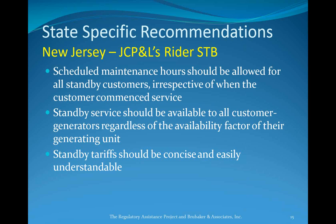in the tariff. And the tariff did limit the scheduled maintenance hours, and it was actually a function of when the customer took service. In other words, there was a cutoff date specified in the tariff, and if you came after that date, you couldn't get maintenance service. And I think that some of those were just hanging over from the days when there were bundled tariffs in New Jersey. Also, the tariffs indicated that the tariff wouldn't be available to you if your generator availability factor was below 50%. We didn't believe that provision should be in there.